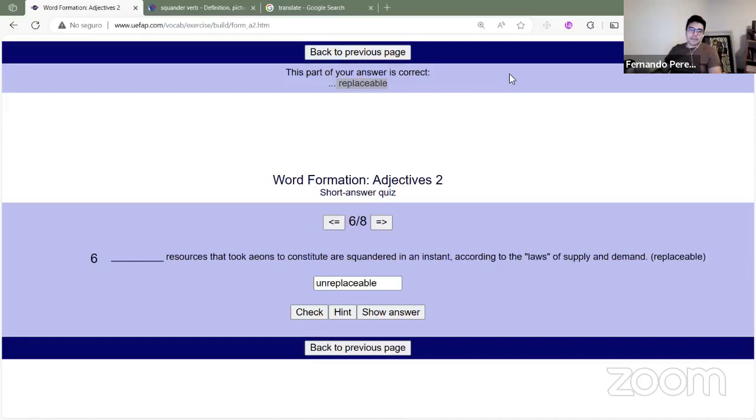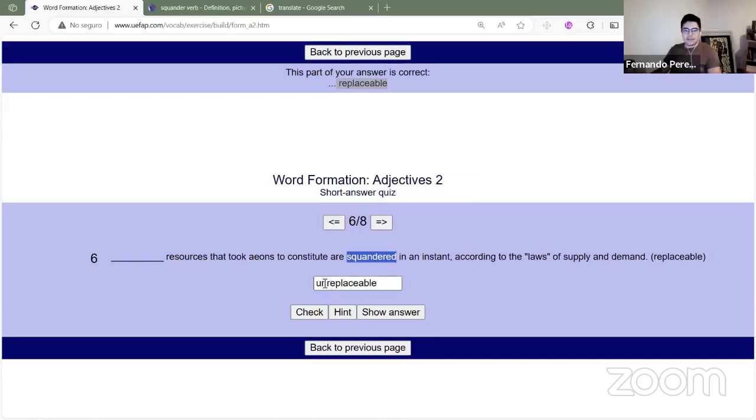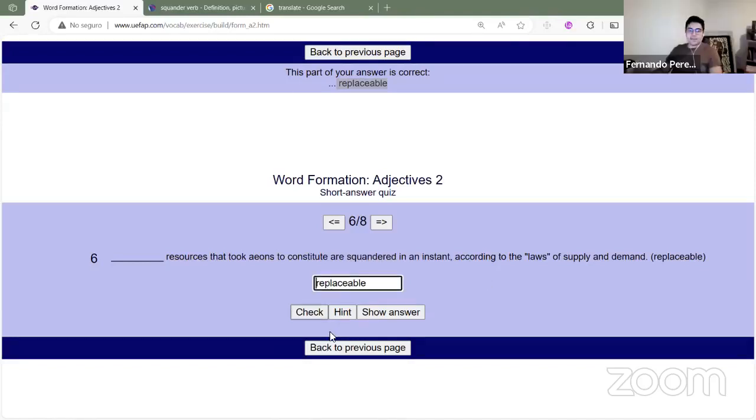Question, Carla. In this case, you need comprehension. Would you squander something unreplaceable? No. It's the opposite, no? Yes. Then what do you need to eliminate? Exactly. I can only replace it. Correct me, lady. No, wait. No, that's not the answer.